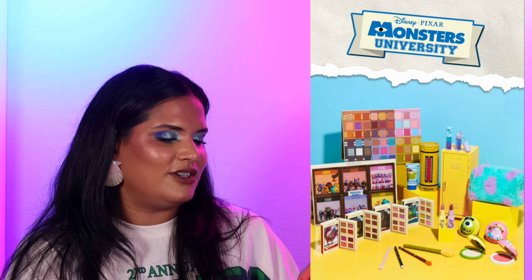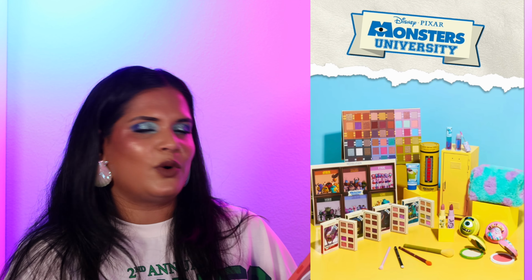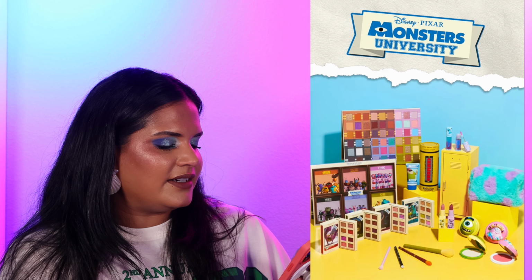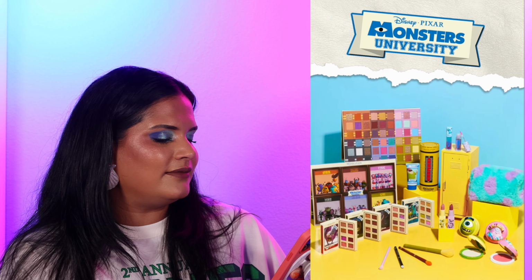It's really, really cringe, so I decided to not buy it. The rest of this collection, of course, as always, is huge. We've got multiple palettes. We've got highlighters, blushes, primers, lipsticks, lip oils, gloss, bag, brush sets.